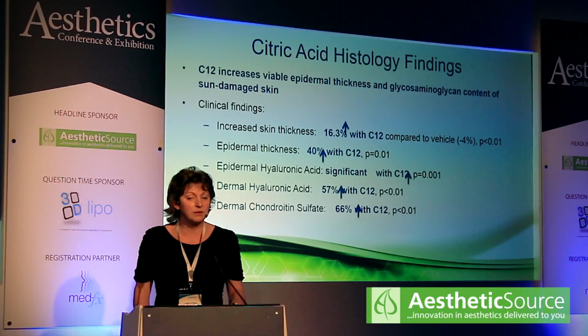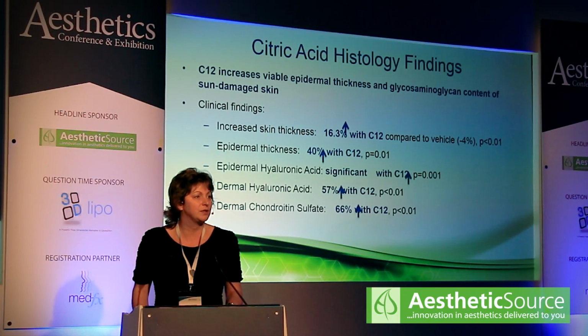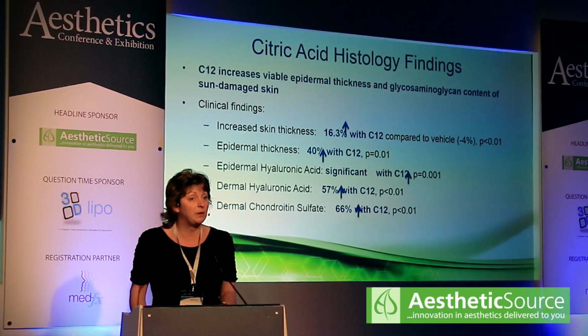Epidermal hyaluronic acid was up significantly, and dermal hyaluronic acid was up 57%. Now, 57% increase in dermal hyaluronic acid is a significant sum, and that's going to make a big difference to the patient's skin. And dermal chondroitin sulfate was up 66%, so even more.